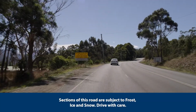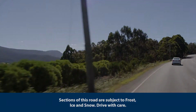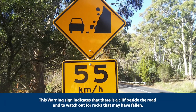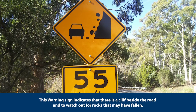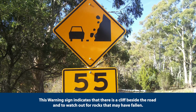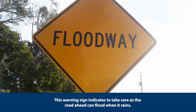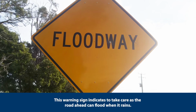Sections of this road are subject to frost, ice and snow. Drive with care. This warning sign indicates that there is a cliff beside the road and to watch out for rocks that may have fallen. This warning sign indicates to take care as the road ahead can flood when it rains.